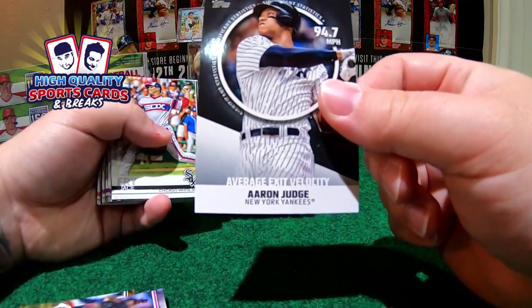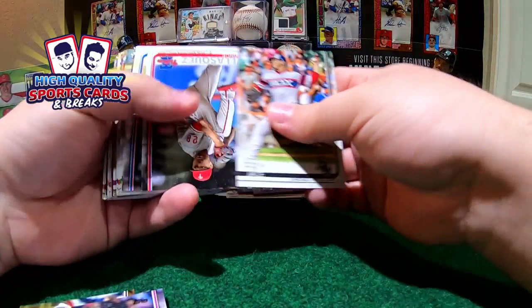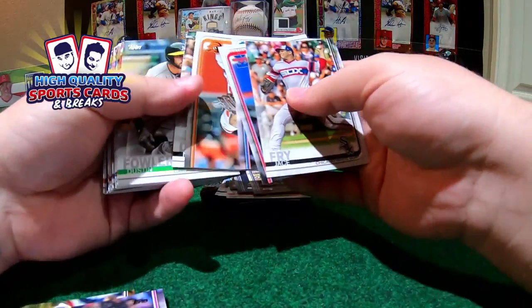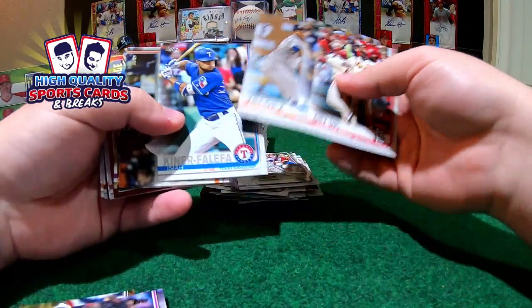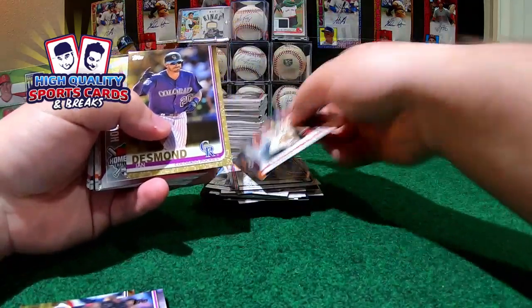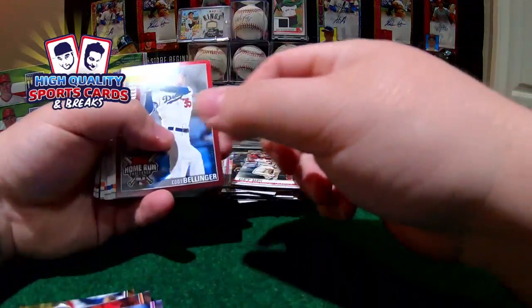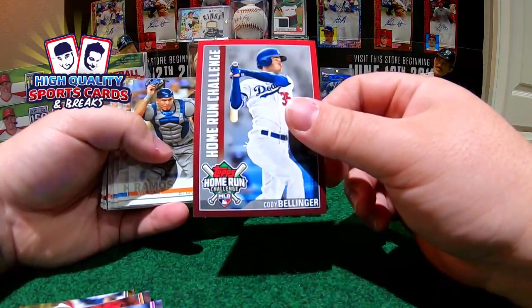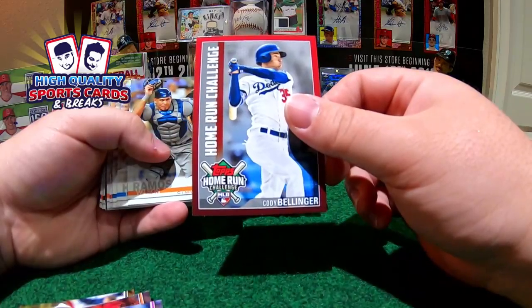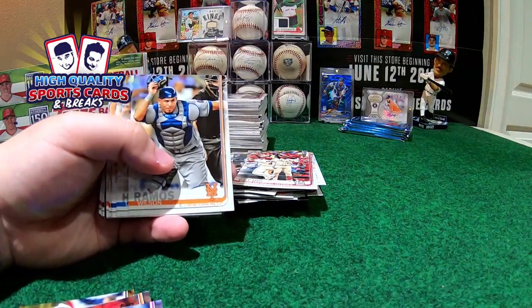Aaron Judge, average exit velocity 94.7. That is true about the jumbos. This year's jumbos, man, with this collection, really nice. Really, really nice. Ian Desmond, gold parallel out of 2019, Colorado Rockies, nice one. Home Run Challenge, Cody Bellinger for the Dodgers. Nice for the Weary family.